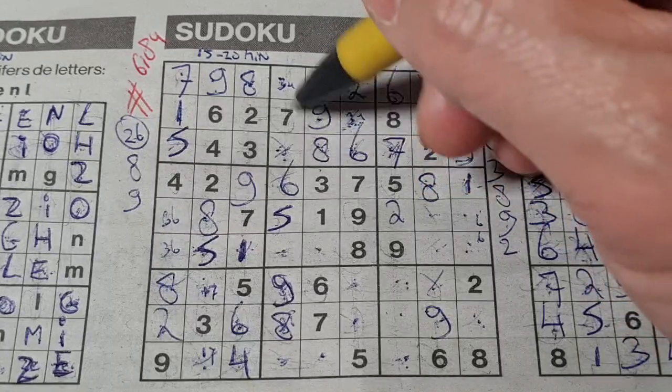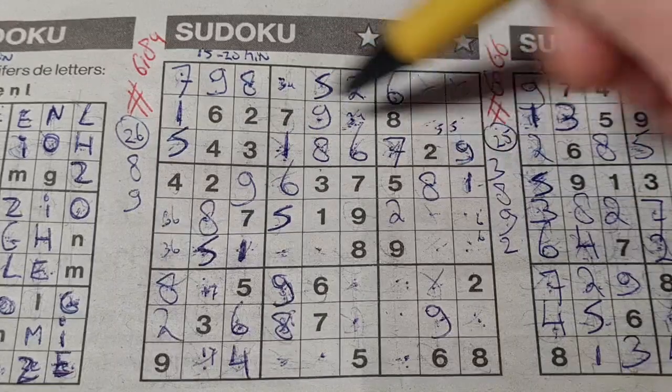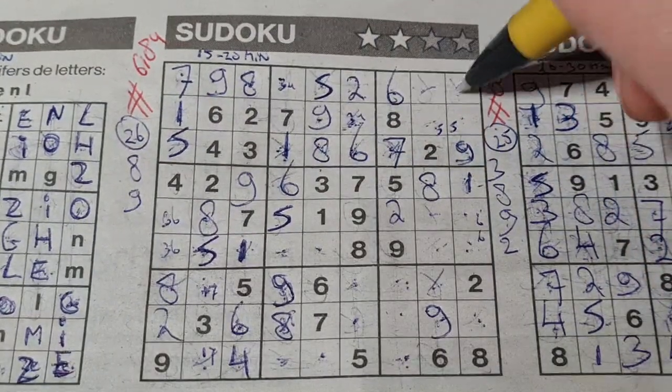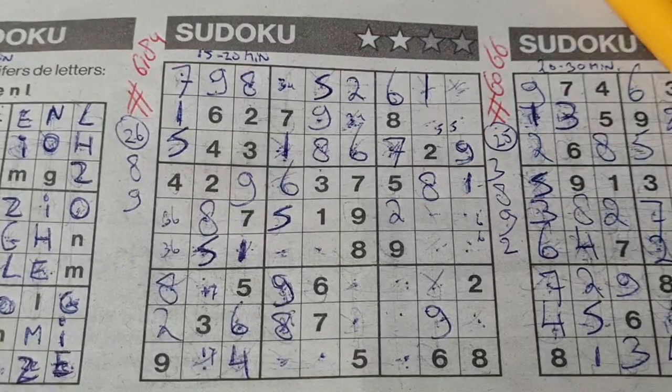So one digit left in this big square for number 1. 1 in the third row, 1 in the second row. So in the first row, only 2 places left for the 1, should be here or there. We see a 1 in the last column, no 1 there. 1 should be there. All right.